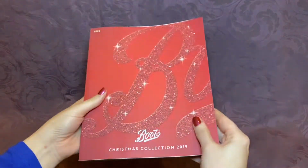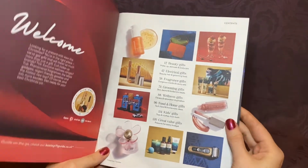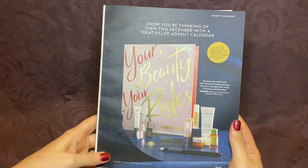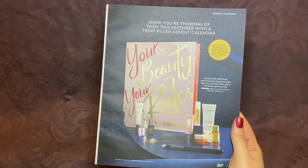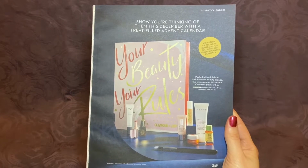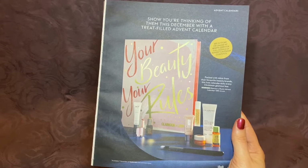Obviously it is a rather hefty book and there is a contents page on the front, so I'm probably only going to go through the beauty gifts, to be honest. So the first section we have here is advent calendars. Every year I say I want to get a proper beauty advent calendar. They are just a lot of money to drop in one go. I know they always have a value higher than the price you pay. I do like watching advent calendar videos where people go through all the advent calendars and open them.